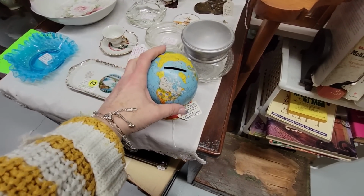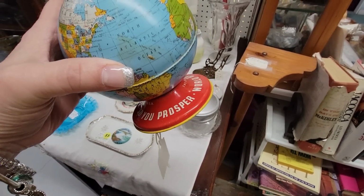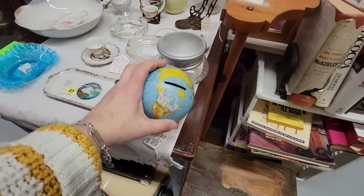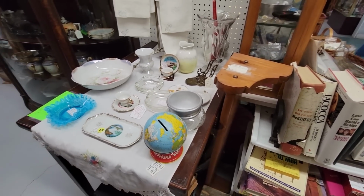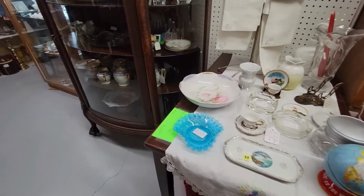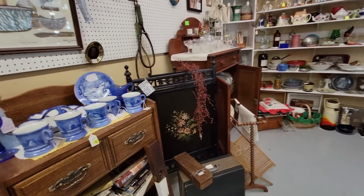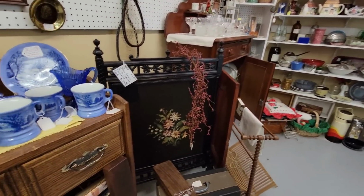Well, here's another globe. These are the ones that I really like with the red base, the bank globes, but they want $39 for that one. So they're getting harder and harder to find for like under $10, which is what my quota is.